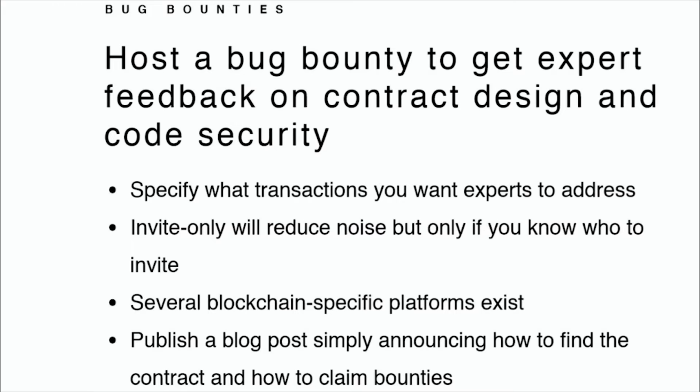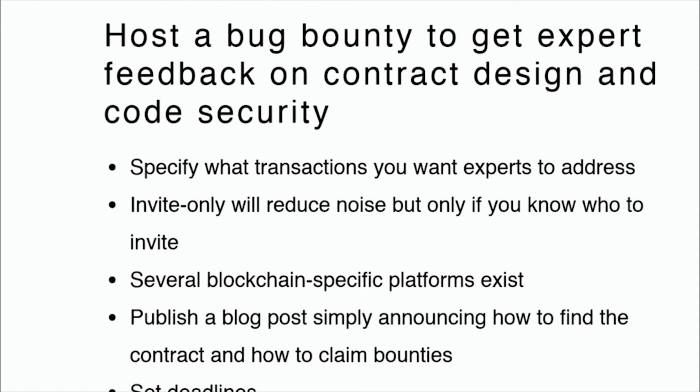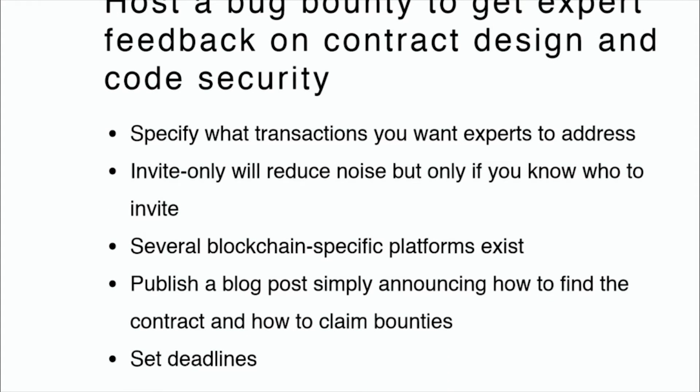One of the best strategies, especially if you're just getting started, is to write a really good blog post and explain to people how to find your contract, what you want them to test, and what you're willing to give them if they find vulnerabilities, and just see what they come up with. So if you scroll just a little bit more, set deadlines on your bug bounties. I found a few examples where apparently, for the rest of time, you can claim bounties on these things.